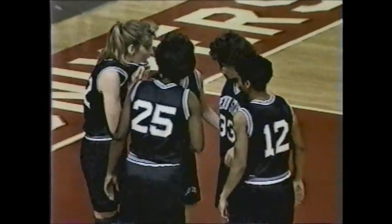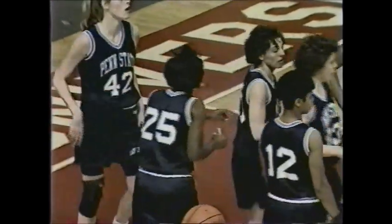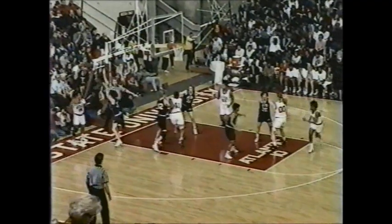Foul inside. Holloway guarding against Hansen. And for Penn State, that'll be the Lady Lions' 4th team foul. A non-shooting foul, Penn State is not over the limit. One thing we talked about before is that when the ball does go inside, Penn State has a tendency to foul the girl inside, and that's one of the simple things that Rutgers really needs to exploit right now. Get the ball inside, let them foul you.